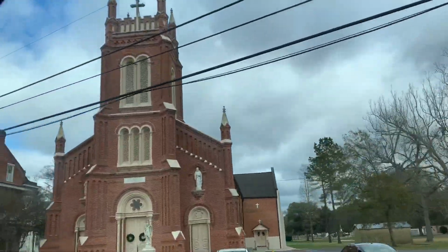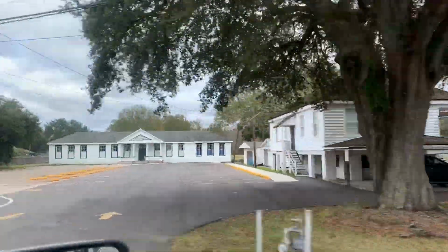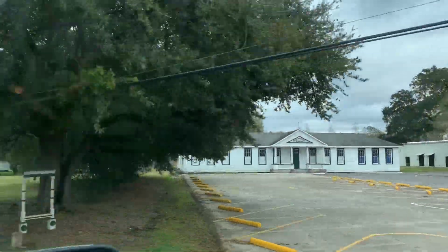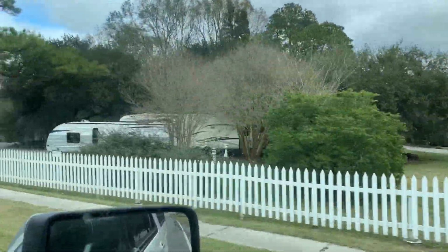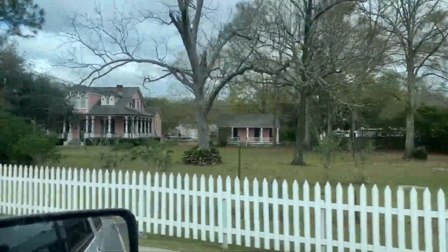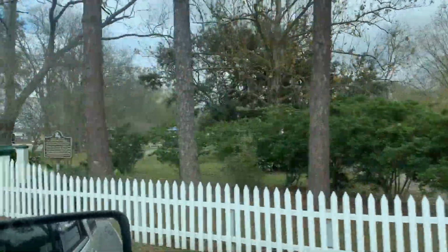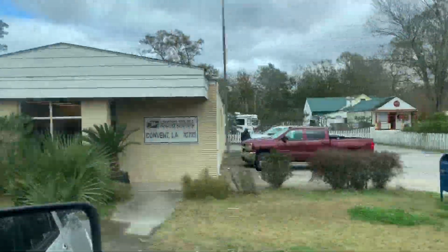This is St. Michael the Archangel Catholic Church in Convent, Louisiana, and the neighborhood around the church. The church was built in about the 1830s. It's listed on the National Register of Historic Places, and it's absolutely stunning. This is some of the older buildings and even an RV park near Convent.